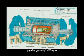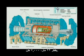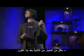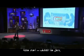You get some sense of the size. You can just see these EU standard size people underneath. 44 metres wide, 22 metres in diameter, 7,000 tonnes. And we recreate the conditions that were present less than a billionth of a second after the universe began, up to 600 million times a second inside that detector.